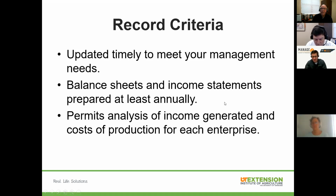Are you losing value? If you rely on just an income statement or on your tax records like a Schedule F, that only tells a small part of the story as far as what's happening that year. It really doesn't give you the health of your farm over time. So having that balance sheet is important in the long run. And with the records, it permits the analysis of the income generated and also the cost of production of each enterprise. So when you're looking at value added, that would be an extra enterprise to consider.